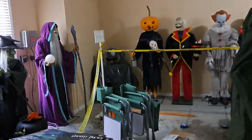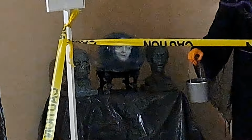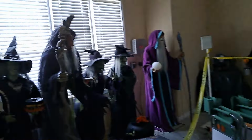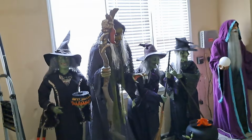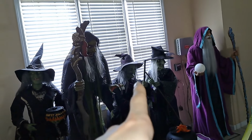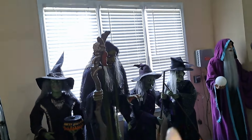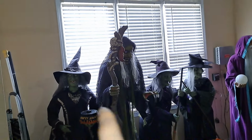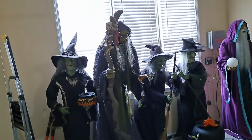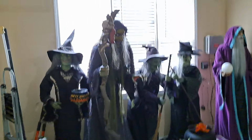We have the Madame Leota spirit ball that was really cool with those statues on either side. That was really neat. We have all the witches here. What I really love about the witch theme this year is that every single one had a different face and voice. I think that she actually might have been voiced by Clint, but otherwise, three different voice actors, four different faces. So that was really cool instead of just having a bunch of witches with the same head.